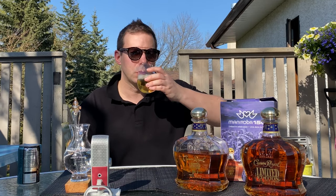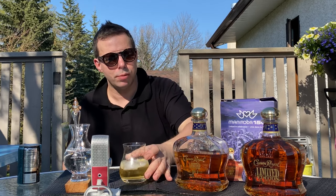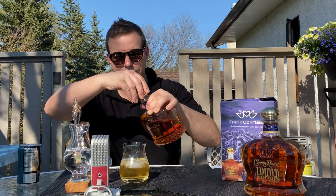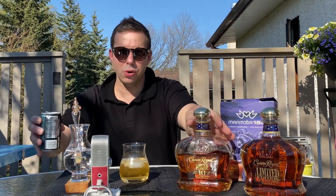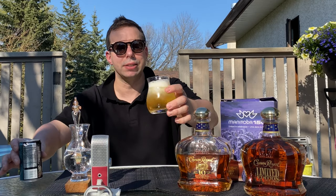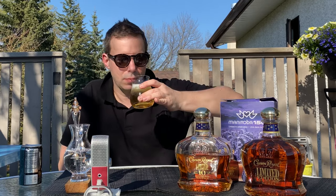Very easy to drink. Beautiful. Now, I like my highball stronger. So, you know, you gotta play with it until you get the right flavor and fizziness for your palate. That looks about right to me. Oh yeah.